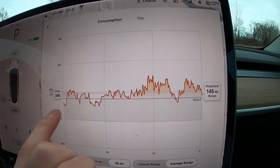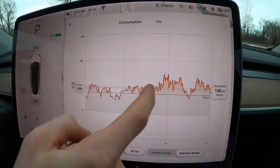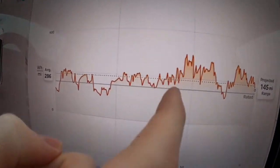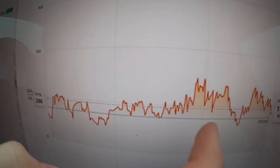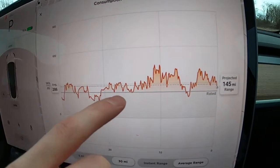Now, the EPA combined rating is down here at about 230. And right here or so is about where I was last driving the car. Everything forward was filming, everything back was just casual driving. And I was right around that average.